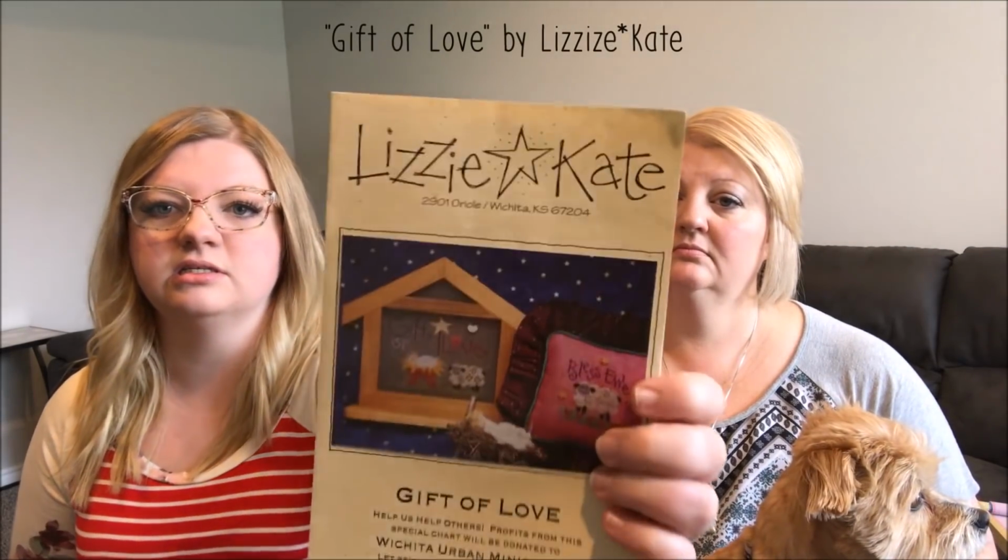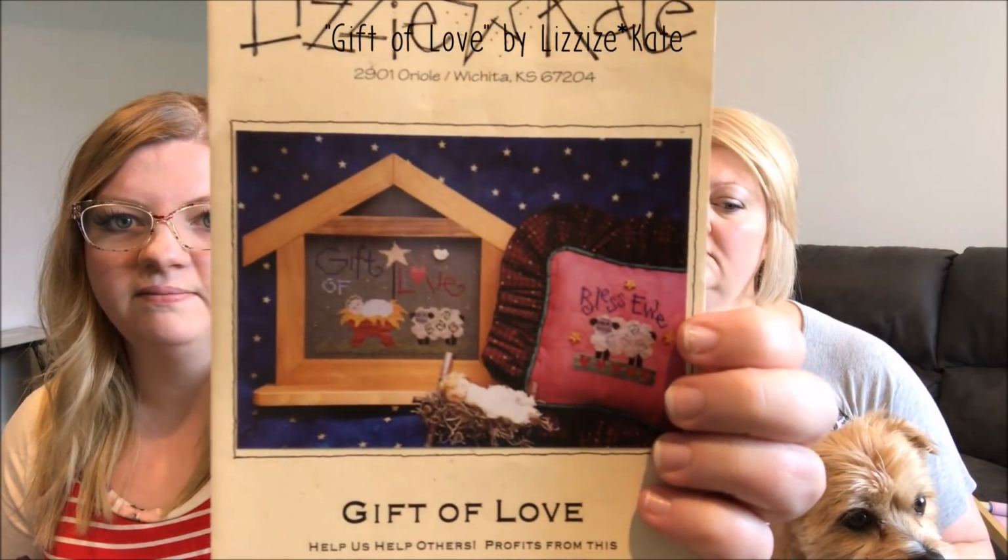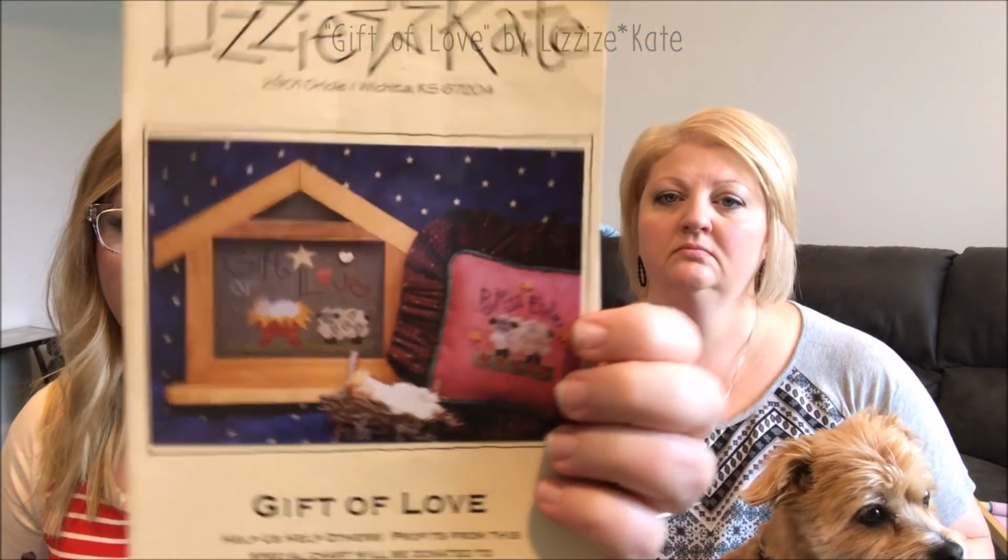I got this. It came in the mail. I had ordered it with our last video, but it came in the mail after. So this is Lizzie Kate, Gift of Love. I like the little fluffy sheep. I have a thing for sheep lately because they're so fluffy and fun.